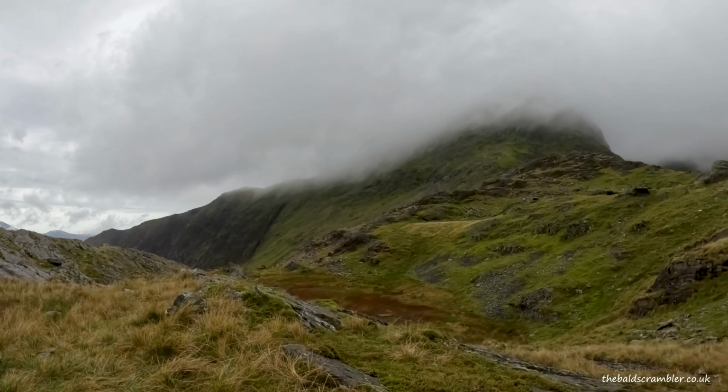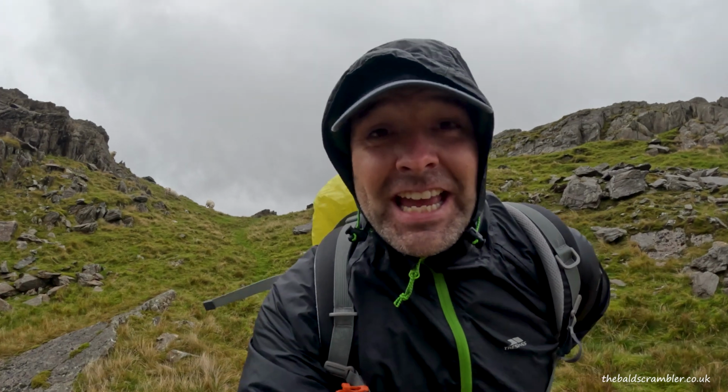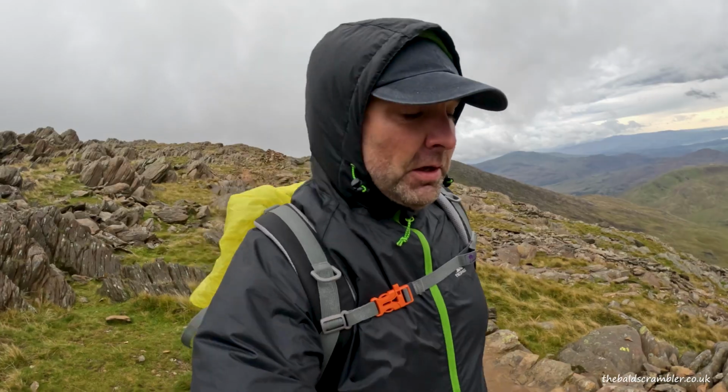Look at the cloud whipping up. Righty, I'm going to take advantage of that little break in the cloud and see how far I can get up the Watkin Path towards the summit of Snowdon. And it is seriously windy out here.